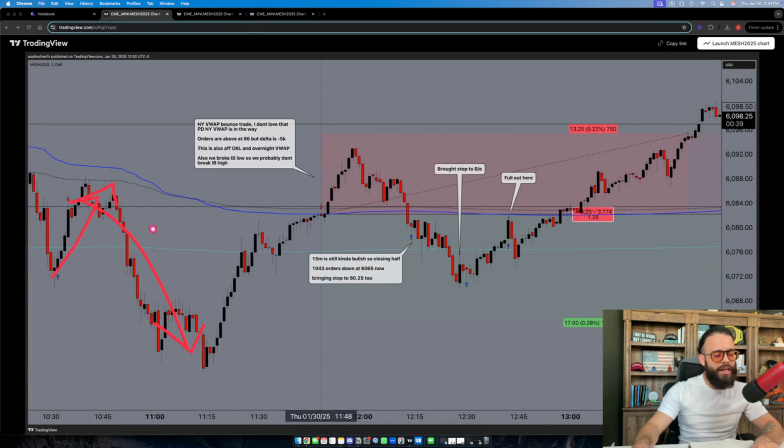You can see it on the left side. I get out of that trade. Makes another new low of the day. We pull back to New York VWAP. So I'm short because basically the entire New York session, we've been under that VWAP. So I'm thinking, okay, if we bounce lower here, I'm going to make some money. So I go in with a 13-point stop near opening range high, instantly take drawdown, which sucked.